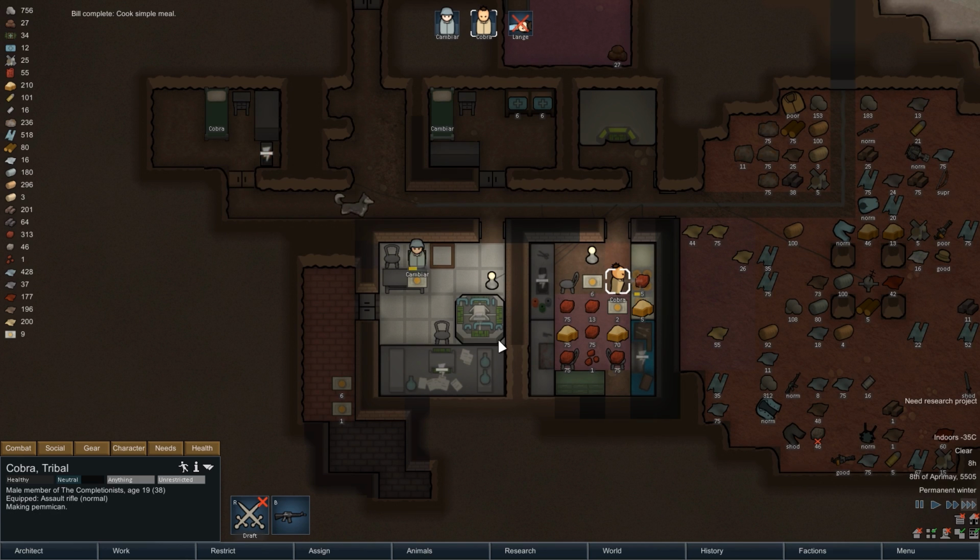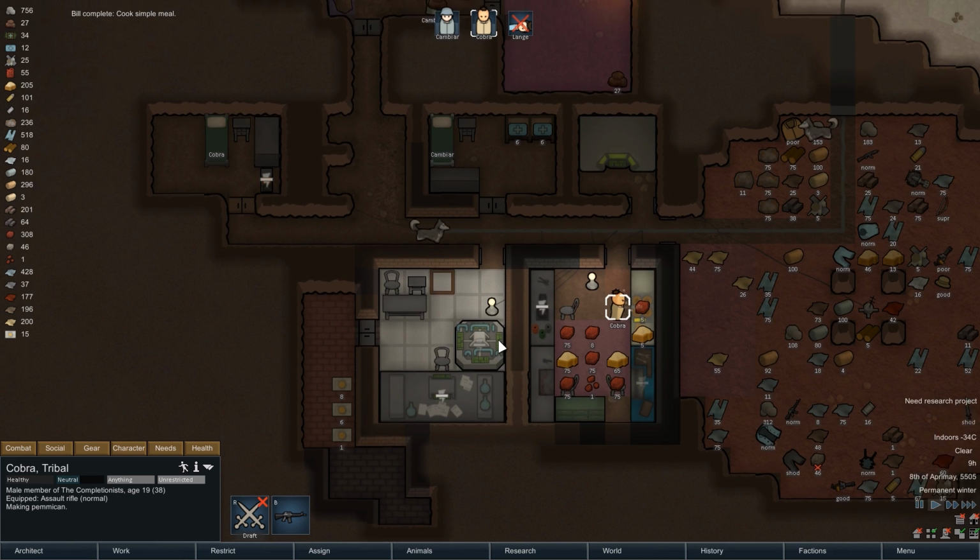Once again, as the simple meals are now finished, Cobra also cooks up some pemmican. The reserves for the huskies are also a bit low.